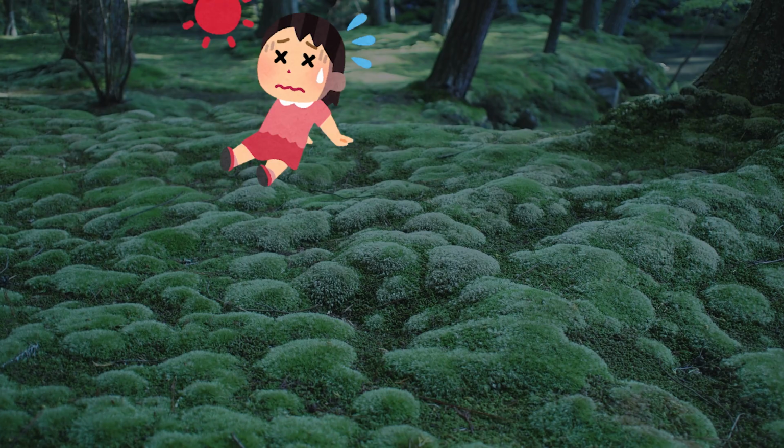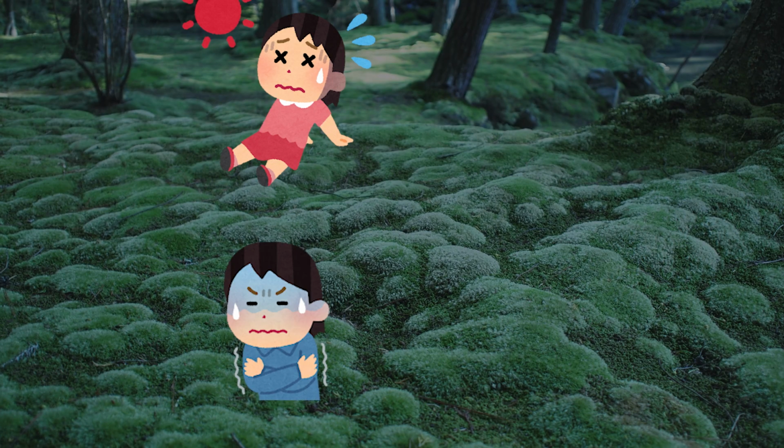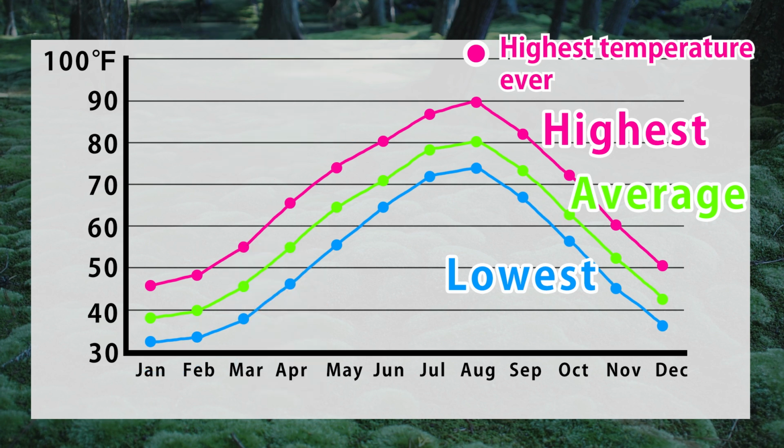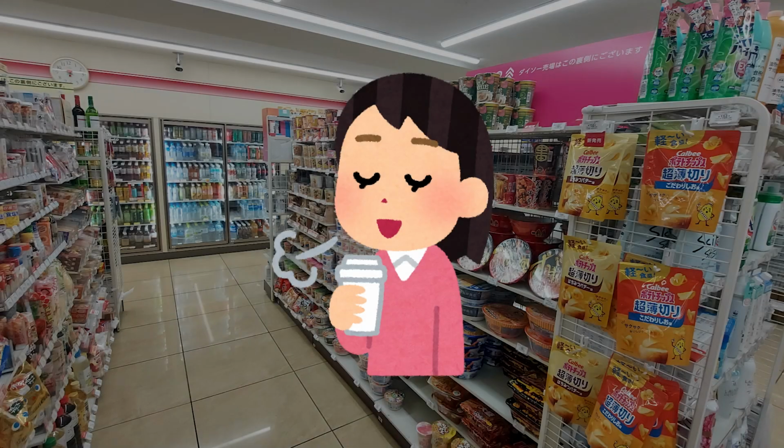Kyoto is known for its hot summers and cold winters. On a hot summer day, the temperature can rise to 100 degrees, and on a cold winter day, it can drop to 30 degrees. It is hard to stay outside on such days. It also rains a lot during the rainy season. Convenience stores are perfect spots for taking a break and buying drinks and snacks on days when you are walking around outside.